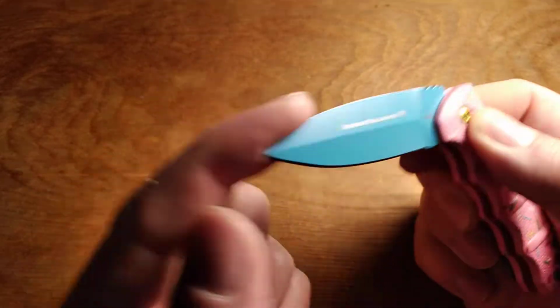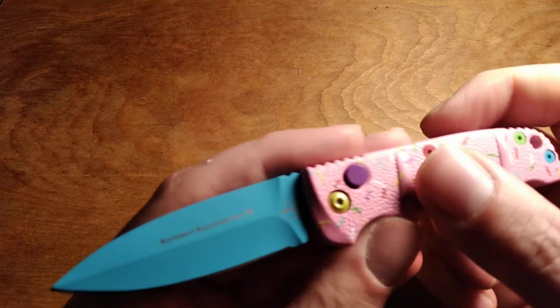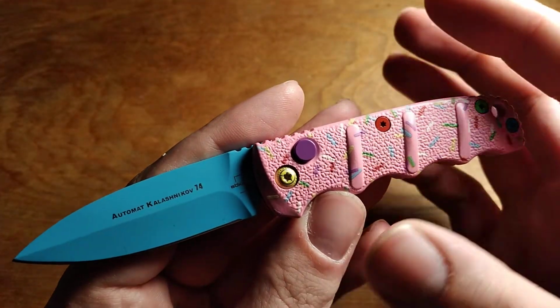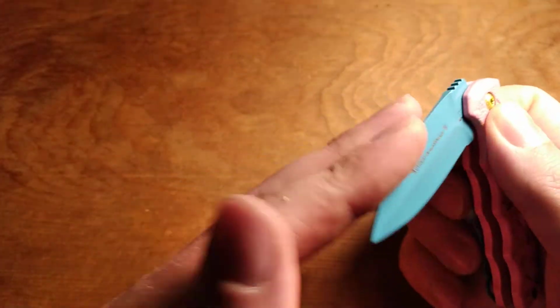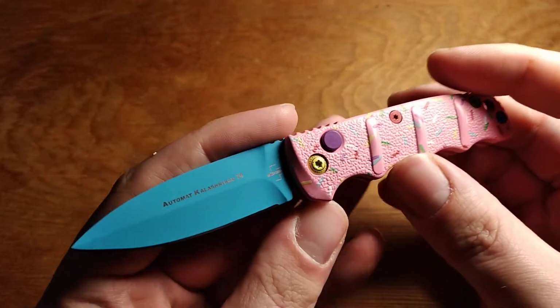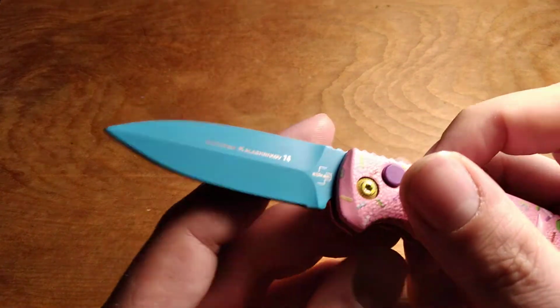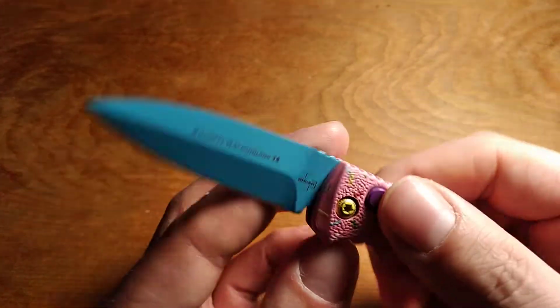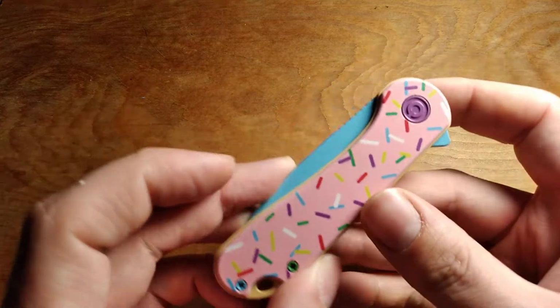Of course, the problem with this is that since it's an auto, I can't carry this in Pennsylvania. I can own it in Pennsylvania, but I'm not allowed to carry it because we have goofy knife laws. Even though, if you have a permit to carry firearms, you can carry a gun. You cannot carry an automatic switchblade knife because I guess government officials watch too many movies. I don't know. When gangs of snapping hoodlums would pull switchblades on each other.